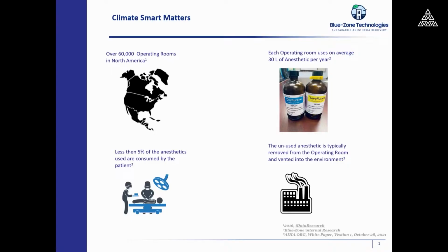There is a very little known fact regarding the number of anesthetic agents that are used and what's actually consumed by patients and what is actually put out into the environment. On average, there's about 30 liters of anesthetic agent used in every single operating room, and 60,000 operating rooms in North America alone. Patients only consume about 5% of that anesthetic agent. The rest is vented into the environment.